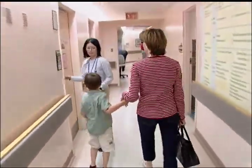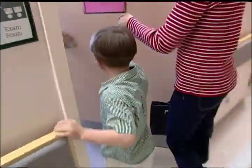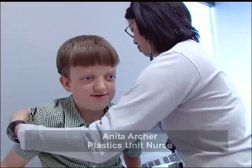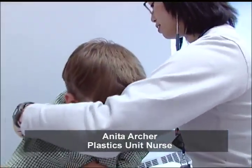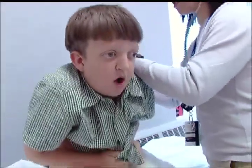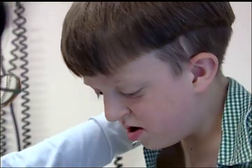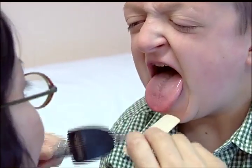Okay, we're going to this room with the puppies on the door. Before surgery goes ahead, Spencer must be examined to ensure he is healthy enough to endure such a huge operation. Lift all the way up. Okay, nice deep breaths. Can we do that together? Okay, Spencer, nice and slow. Okay, look at me. Oh, good stuff. And again. Breathe out. Okay, one last time. Oh, you're awesome. Thank you. Okay, say ah for me. Ah. And again. Ah. Good.